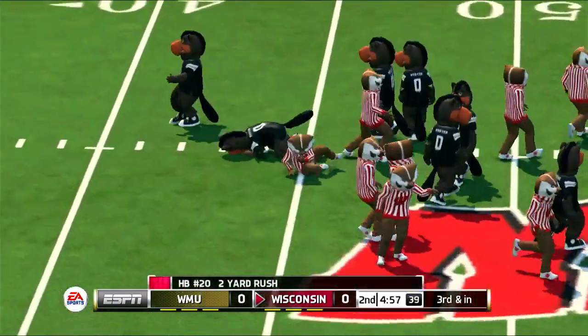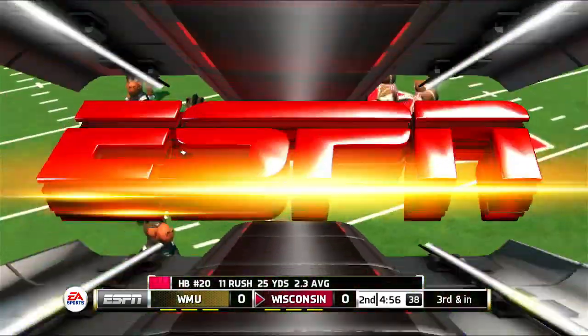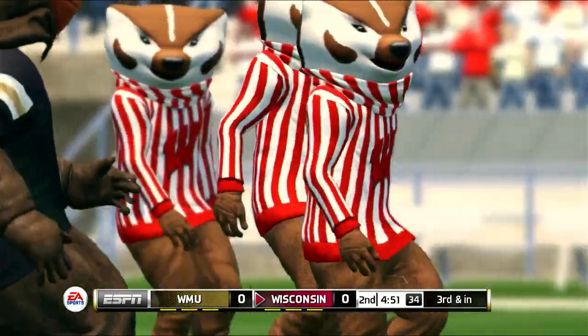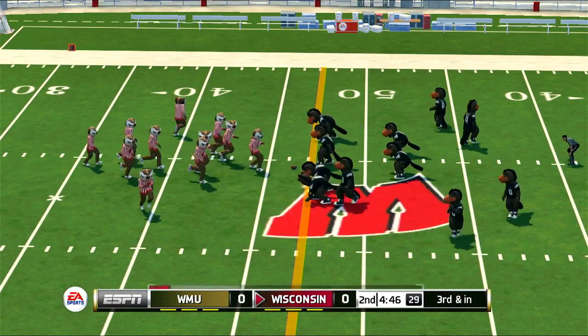Tackle at the 46. Call it a gain of 1 yard. That'll bring up third and inches. It's third down, and they're about the length of the football away from the first down marker.